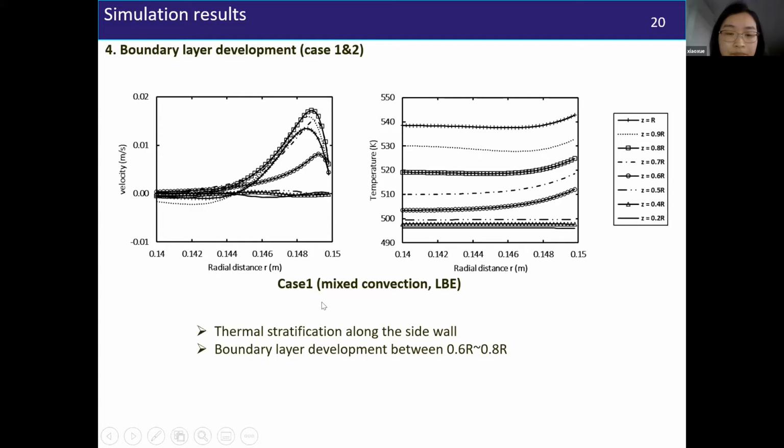For the velocity at a low distance from the bottom, it is quite quiet. From 0.6 R to 0.8 R, we can see a boundary layer development. I'm currently studying a similarity solution for the boundary layer development to compare with these results.